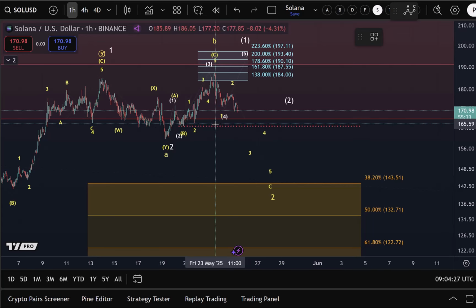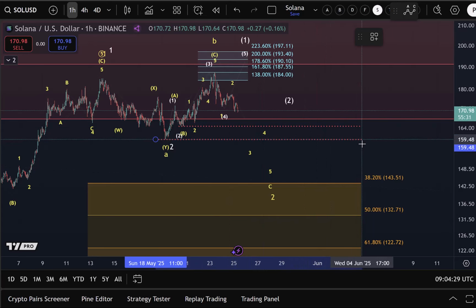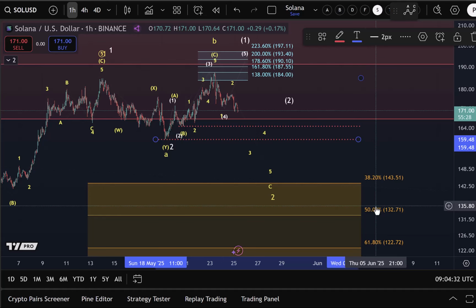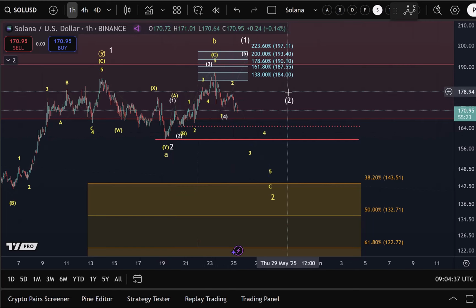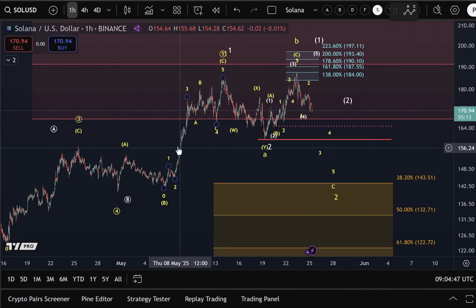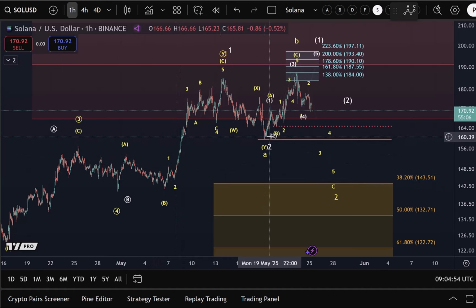Below the red line here, we can add another structural support line located at $159.50. This would be the swing low from the 19th of May. And it's also a very, very relevant level to watch, because below that level, there isn't really going to be much of a support level anywhere, right? Until we hit that $143.50 level. So breaking below this swing low could accelerate the decline a little bit. Yeah, breaking below that swing low from the 19th of May.